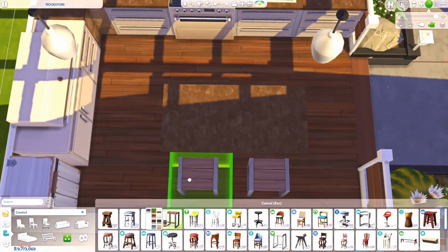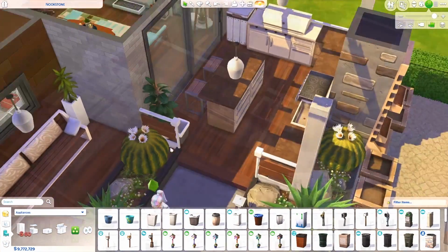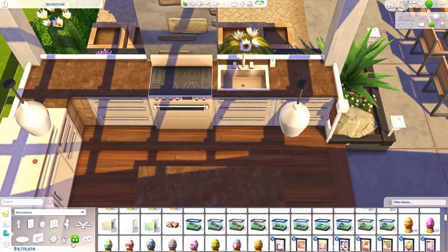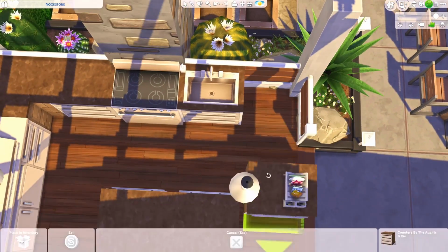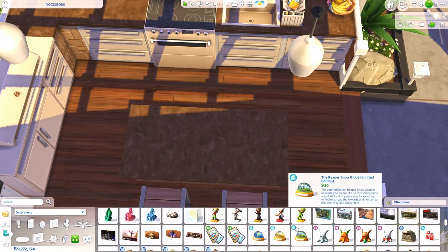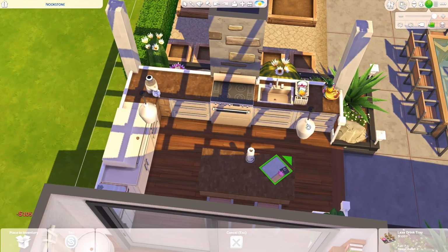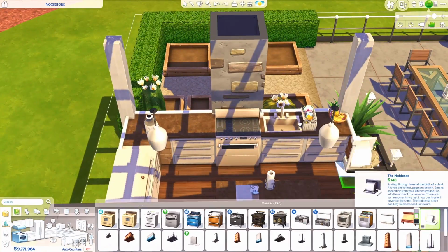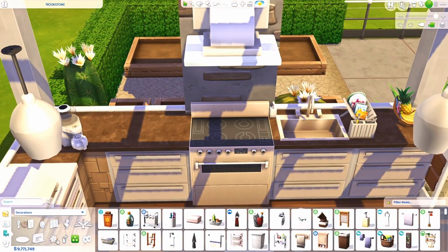So I also decided to give them an outdoors kitchen because I figured them living in Oasis Springs, they would have really nice weather quite often. And I think it would be nice for them to maybe invite the family over now and then and eat outside in the sun or something and just chill together. So I gave them the outdoors kitchen so that they could do that. They also have a nice big grill out here, barbecue, and for me it's a very nice kitchen.